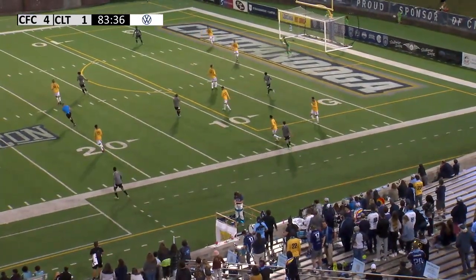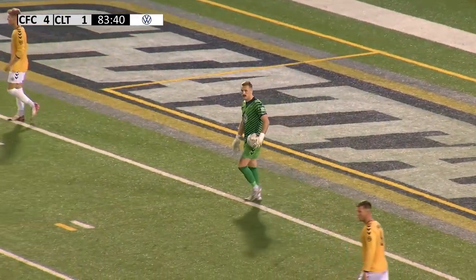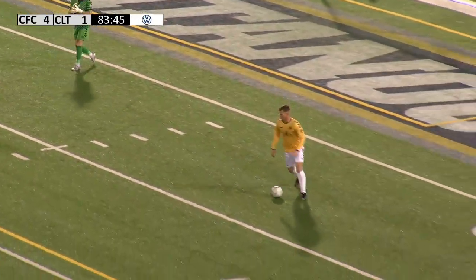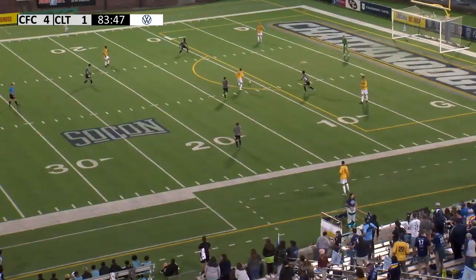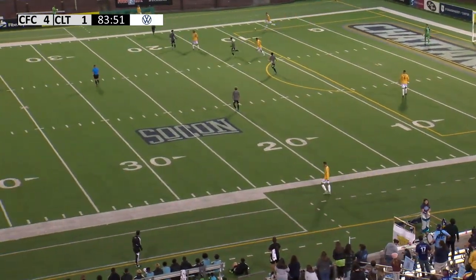Shot at the goal, but not a strong one. Easily gathered by Alec Reddington there. He sent the long ball on net towards Reddington. Chattanooga going to try to get to work here.